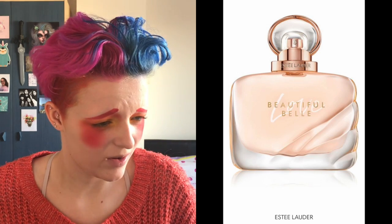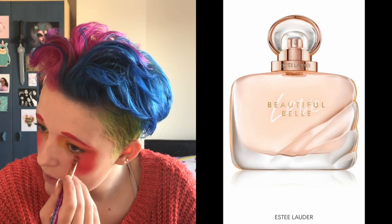I'm confused by the waviness at the bottom of this. I feel like what they were going for is a rose kind of motif. So it's meant to look like petals. It looks like someone squished the side of the glass while they were making it by mistake, and they're like, oh, we'll just leave it as part of the design.